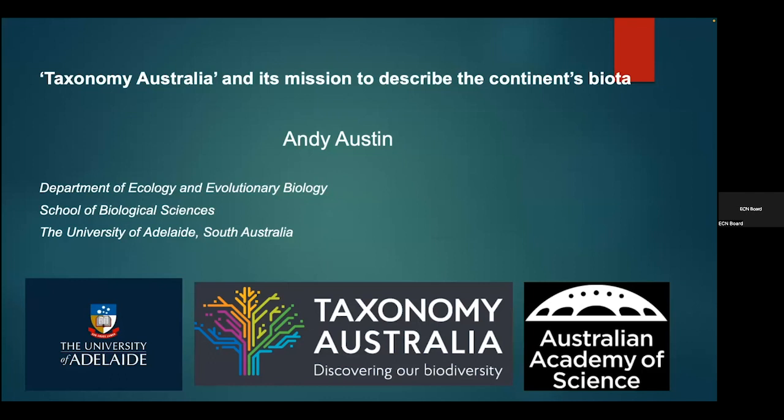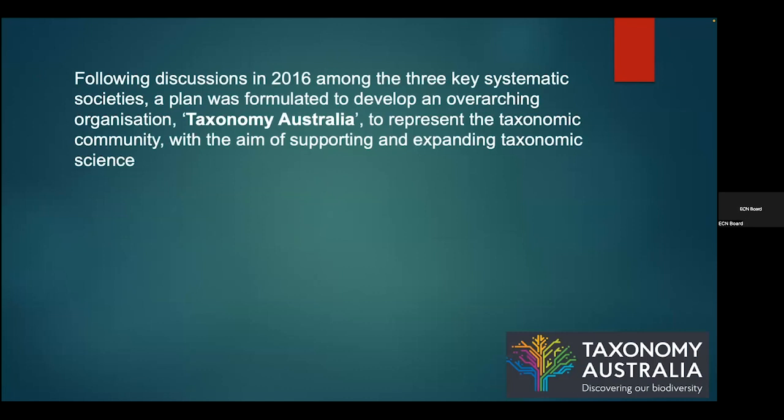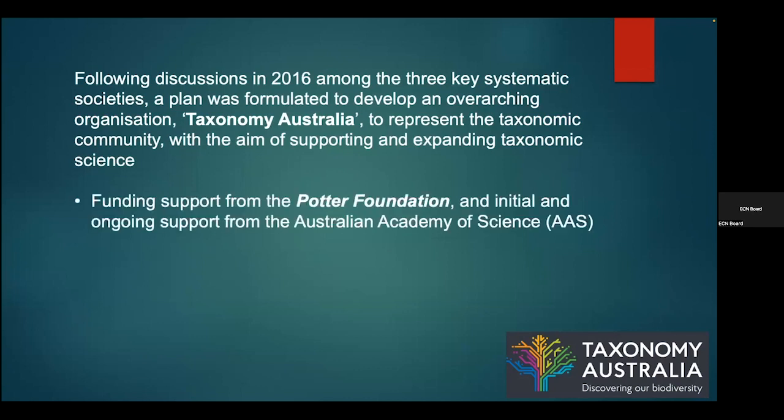So what's happened is in about 2016, following discussions between the three systematic societies, a plan was formulated to develop an overarching organisation which was called Taxonomy Australia, and it was to represent the taxonomic community for the country with a view of supporting and expanding taxonomic science. We were able to garner some funding from the Potter Foundation, and most significantly, the Australian Academy of Science got behind this initiative and provided both initial and ongoing support in various ways.